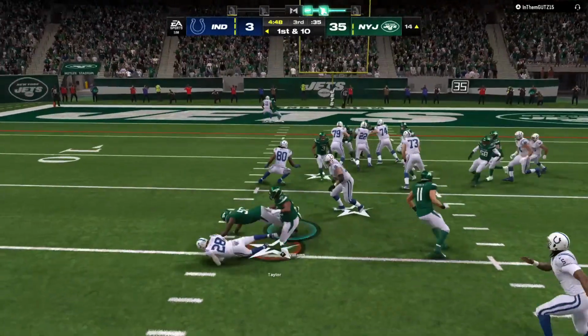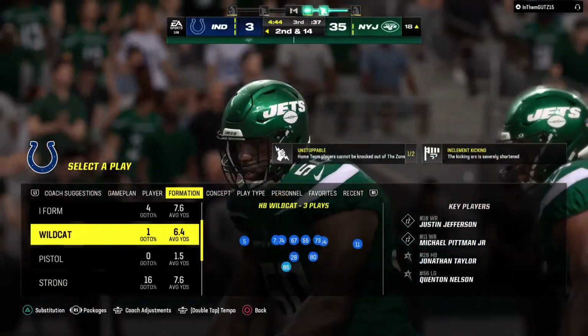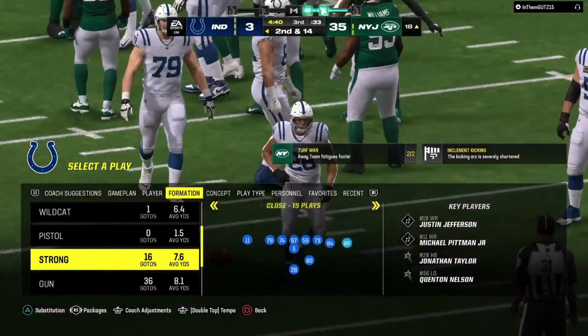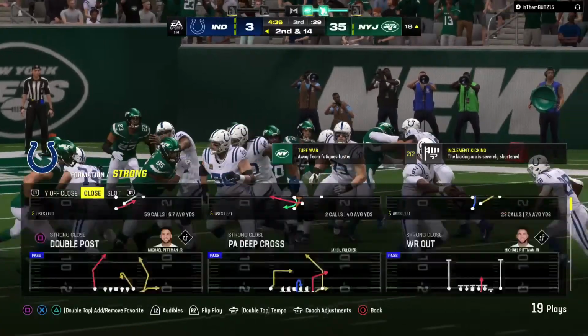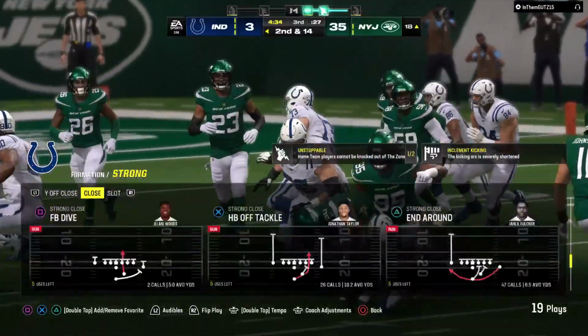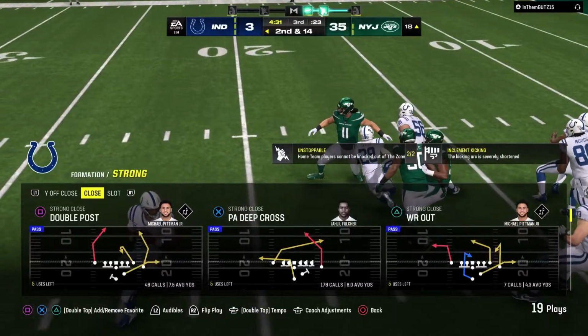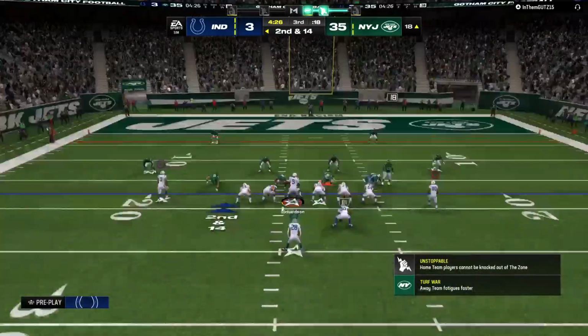On the counter, it's Taylor. And it's been like this all night long. Nowhere to run as they stop him behind the line. This defense is just flat getting after it. They have not given up much of anything in the run game. Case in point right there. They'll have to deal with a 2nd and 14 now after the loss.